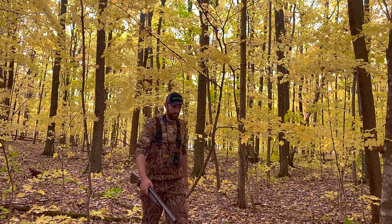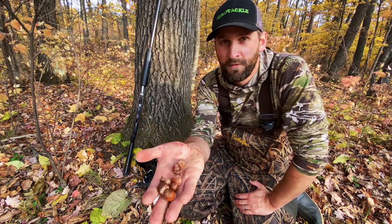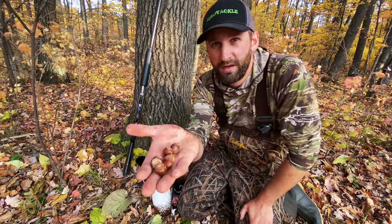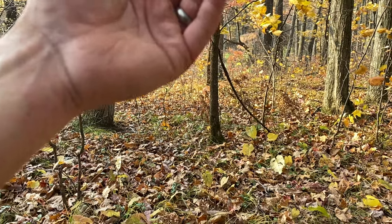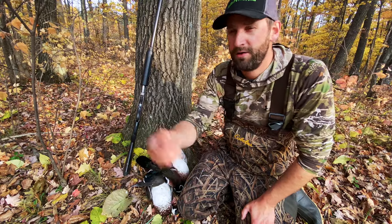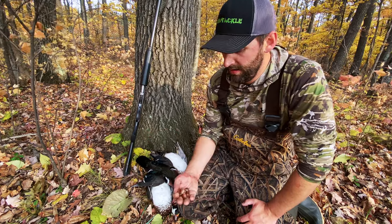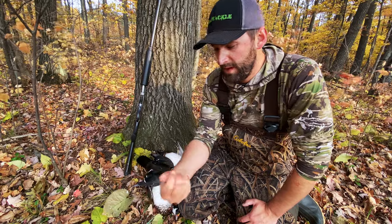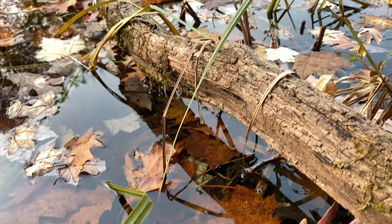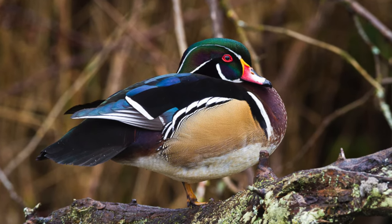So it worked perfect today. This is exactly what I'm talking about right here when I say acorns. These wood ducks absolutely love these things. I just found these laying right here by this tree where I dropped my wood ducks. So they'll come right up on the bank and they'll run around and grab a few and hop back in the water. And if you can find acorns next to water, that's money. Absolute money. And then the second factor is logs in the water. The woodies love to sit on logs in the water and rest and get out of the water and preen and stuff.